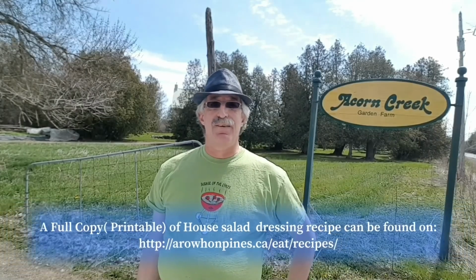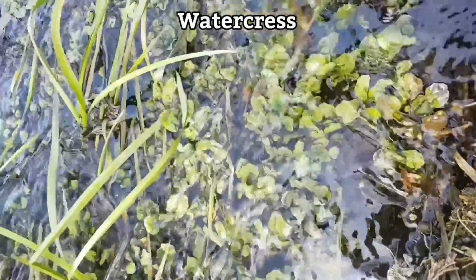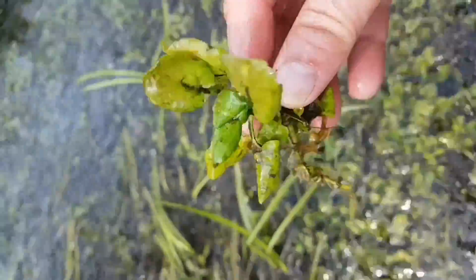So today I've come to Acorn Creek to forage spring salad materials. It's May in Ontario and there's lots of things sprouting and sticking their pretty heads up, waiting to be eaten. And I'm here to pick them. So let's go pick a salad. And the first thing I've got here is some lovely watercress. Straight from the stream. First one of the spring.